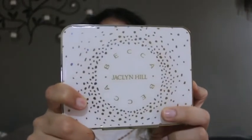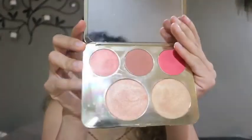Now onto highlighters. I could not make this video without mentioning the Becca and Jaclyn Hill collaboration. This is amazing. Oh my god, mine's dirty on the back. This is definitely my go-to highlighting palette. Just look how beautiful that packaging is. And then I'm gonna open it so you guys can see it. I mean, of course, you guys have seen this. But just look.